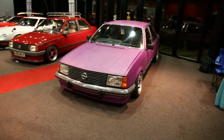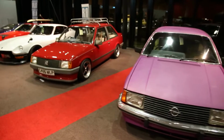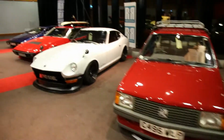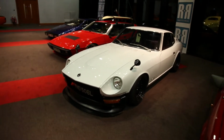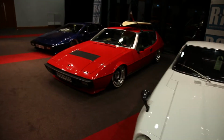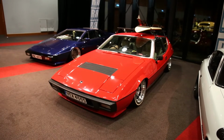We got Hardcore, or Andy's Opal Record, which we saw in the Tab video the other week. We got Ted Nova, that's on air, that sits nicely. Very clean, spent all day polishing that. We've got Sean's 240Z, winner of Car of the Year from Retro Ride Gathering, BMW engine, air ride. And then we've got Luke's Lotus Elite, which he spent absolutely ages polishing this afternoon.